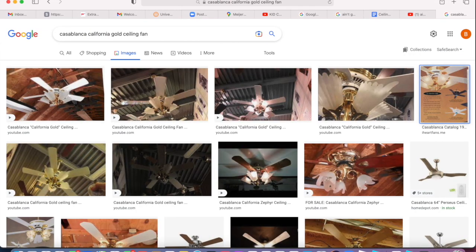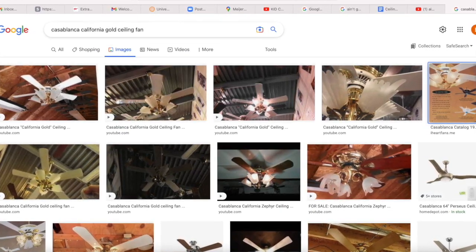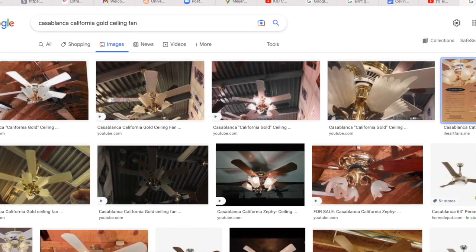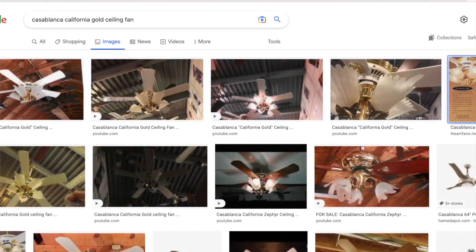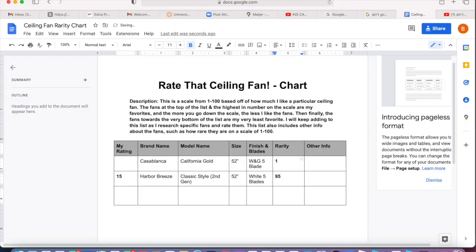Yeah, I'm only seeing pictures of ones from the museum when I'm Googling it, but I did hear a rumor that Alan Pavan got one, and that could very well be true. But it's pretty rare, and if we're just doing a scale of 1 to 100, I'm probably going to go ahead and say 1, because that is extremely rare.